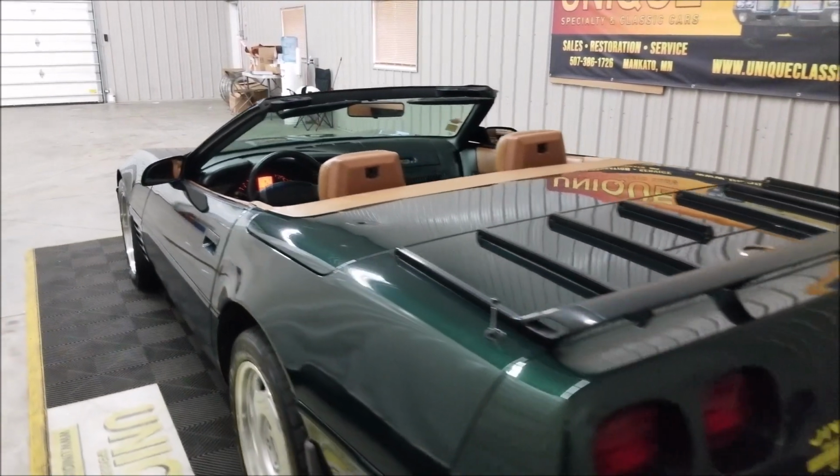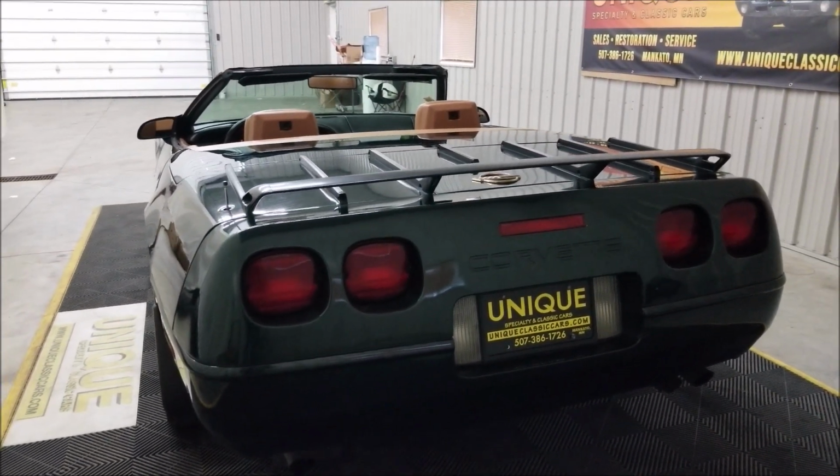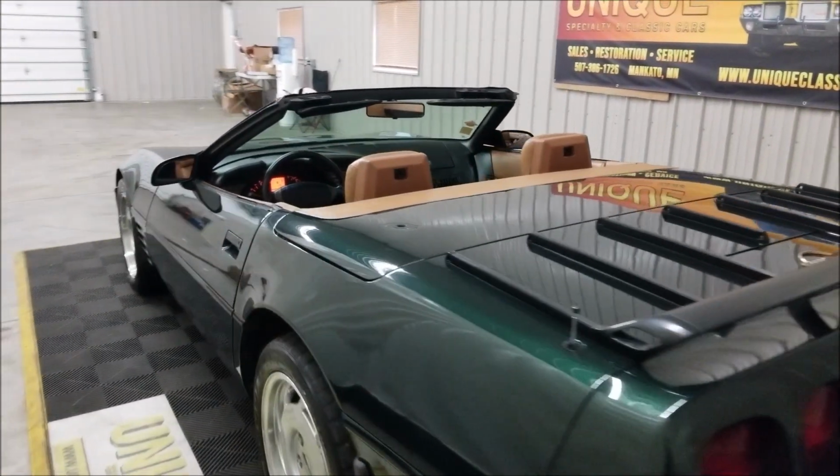Slip around to the back, nothing crazy for exhaust or anything like that put on it, no aftermarket loud exhaust. Just what you'd expect for a stock Vet.